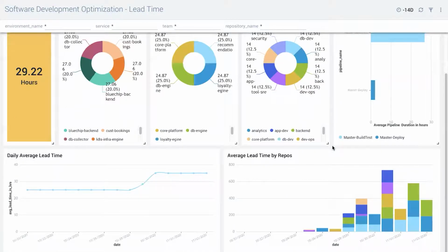Finally, we have lead time averaged out daily, and then a similar chart here that shows average lead time by repos. So you can jump in and look and see, for each day, what the average lead times were for repositories that actually had deployments going out into production.